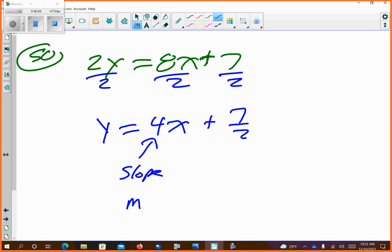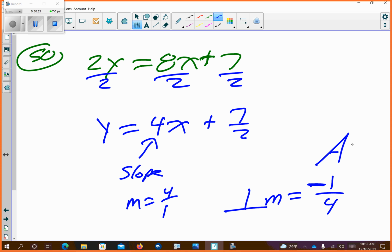Okay? So my slope is 4 over 1. I want to know what the perpendicular slope would be. 1 over 4 and what else? Negative. Okay, so I just need to look at all my equations. Which one has a negative 1/4 slope? Oh, we're back to our A's. Okay, negative 1/4 is perpendicular. Negative 2/7 is not. 4 is not. Negative 4 is not. So negative 1/4 is our perpendicular slope.